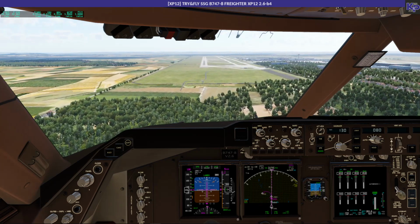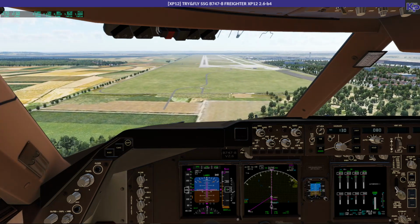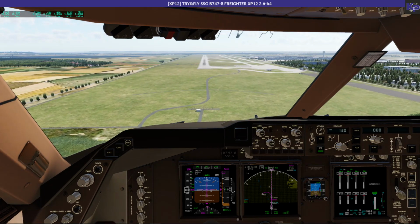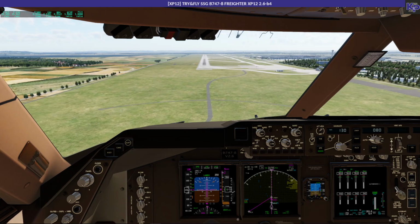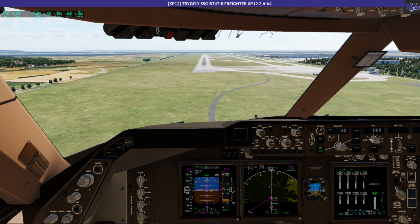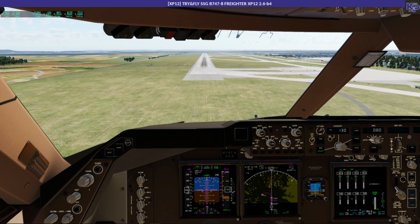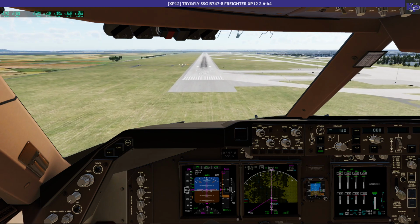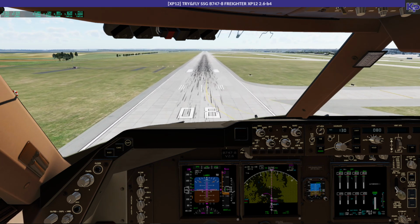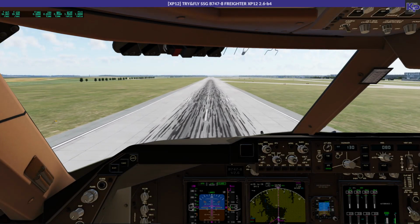400. 300. 200. Yeah, I didn't put in the minimas. It's autoland anyway. Landing. 100. You let the aircraft land. Let's see how well centered we are. Again, we are. That seems to be an explained feature.